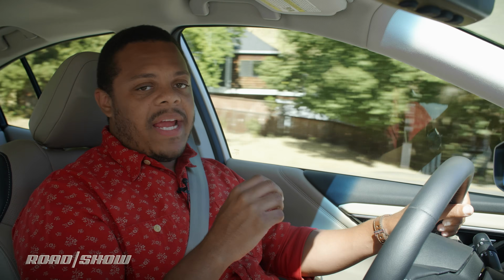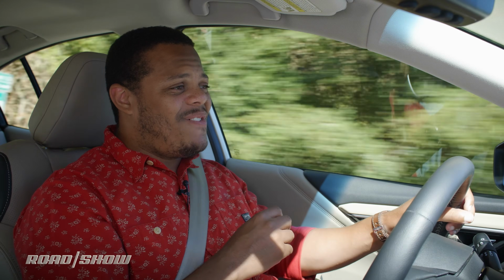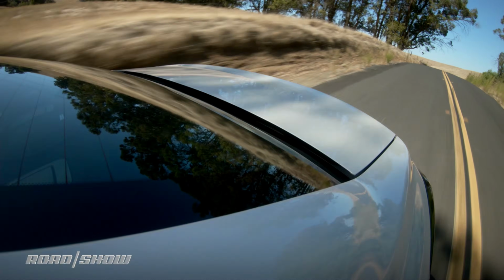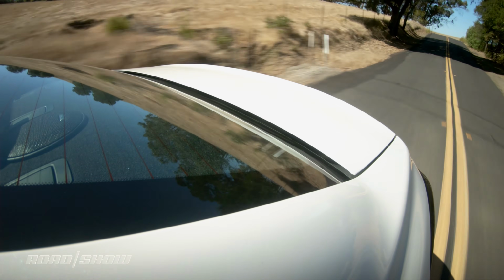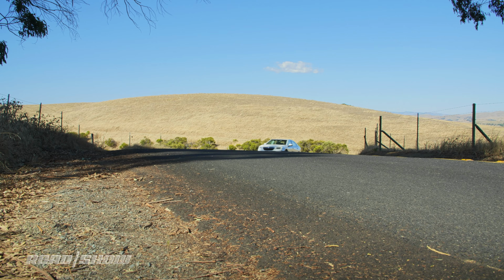Now, I love a sedan as much as the next guy, and I'd hate to see them disappear from the market in favor of SUVs, but for the life of me, I can't really think of any reason why you would go with the Legacy, given that the Outback exists, especially considering that their driving experiences are so relaxed and so similar to each other. Then again, maybe I can think of one reason.